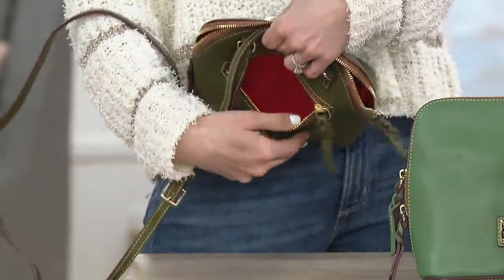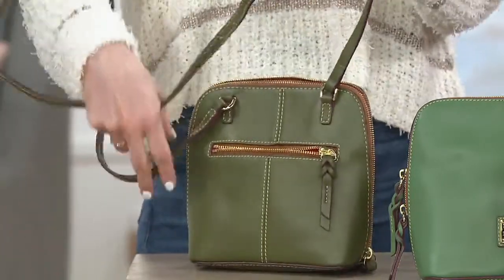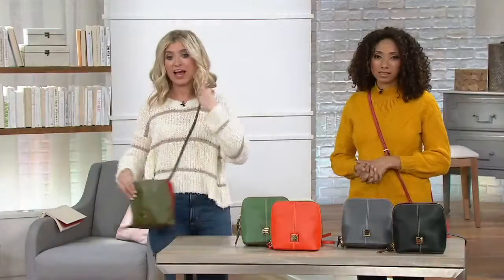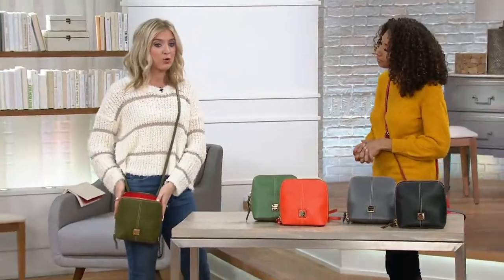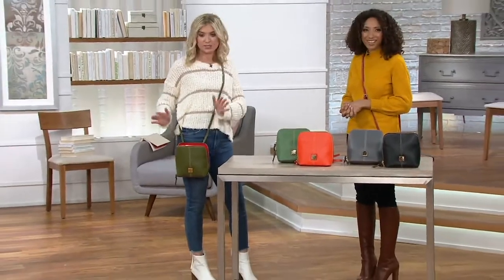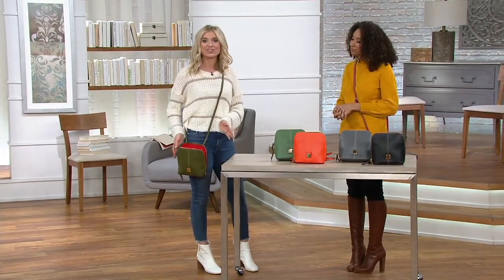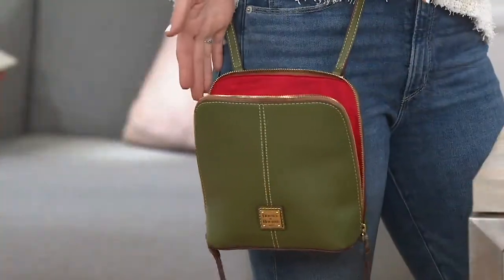Zip pocket on the back, and notice the straps are both done on the back of the bag. So when I'm going to throw it on crossbody, when I have it on, it's always going to be sitting right side up. It's like this perfect little balance, but also I could get into it while I'm wearing it and the straps will never get in my way because again, they're on the back of the bag.